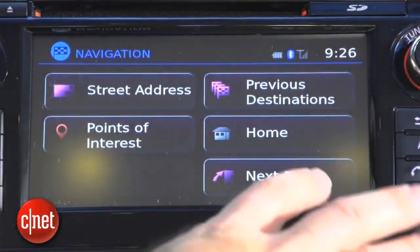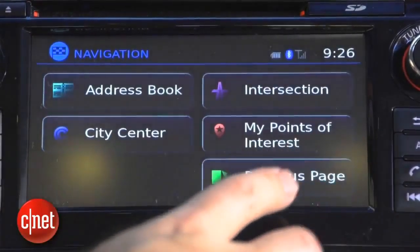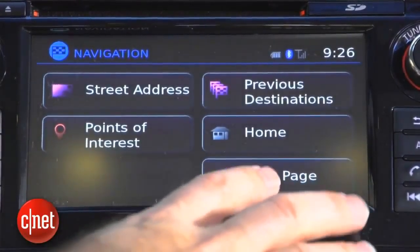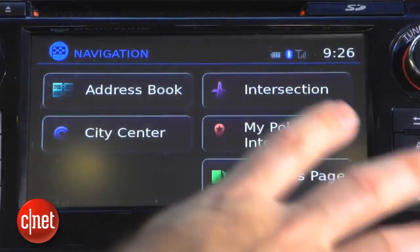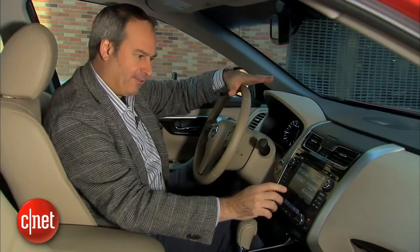One thing I'm not really crazy about with this system here is that sometimes you have to hit the button really precisely in the middle. It doesn't really react that well, and it can be frustrating if you're driving along and trying to hit something and it keeps on not quite getting it right. I wish they'd kind of expand the touch area of these buttons.